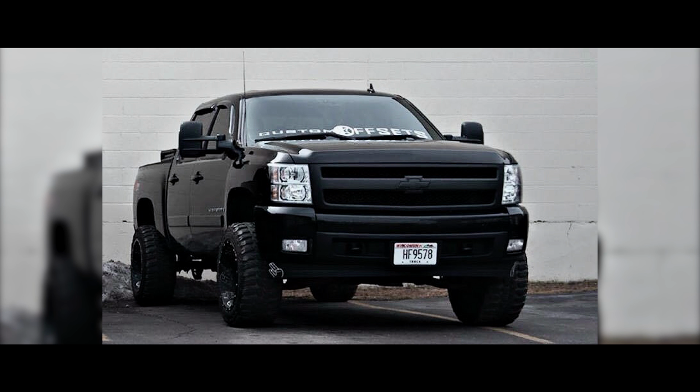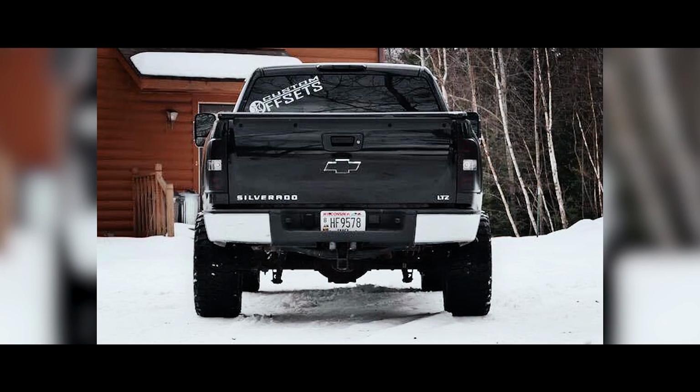Wanted something a little newer, more luxurious on the inside, so I ended up going with a 2007 LTZ Chevy Silverado. Bought it basically stock, ended up putting a 4-inch lift on that. Met up with the guys at Custom Offsets. I was going to school in Appleton and I happened to meet up with Sean, and I bought his 20 by 12 Fuels and a set of 33 by 12.5 Federals.